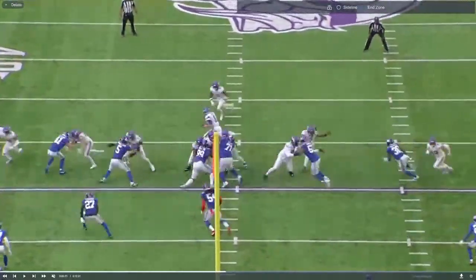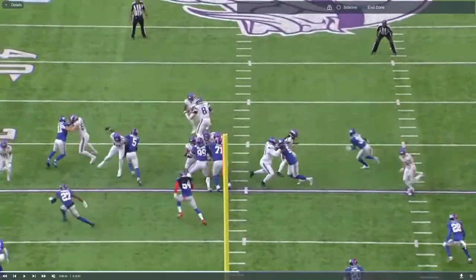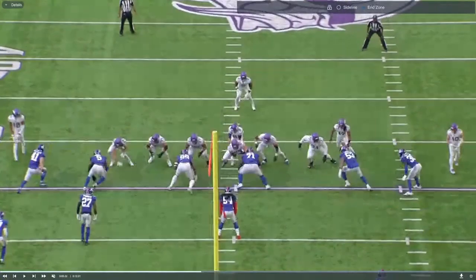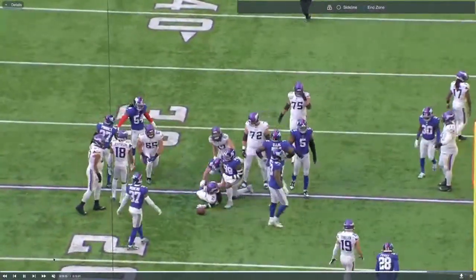into the C gap, because Kayvon Thibodeau loses to Brian O'Neill. Brian O'Neill does a really good job positioning himself against Kayvon Thibodeau. Jalen Smith does a good job recognizing what is going on. The guard does not climb to locate him. Jalen Smith is in position, but Jalen Smith doesn't even really have to do much because Micah McFadden executed his assignment so well. Exactly right.